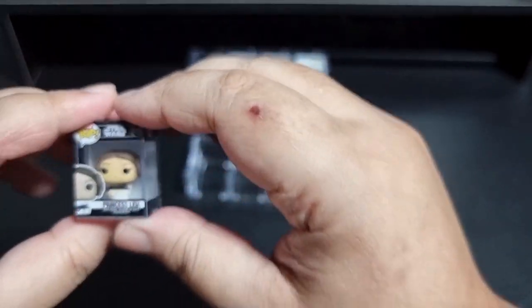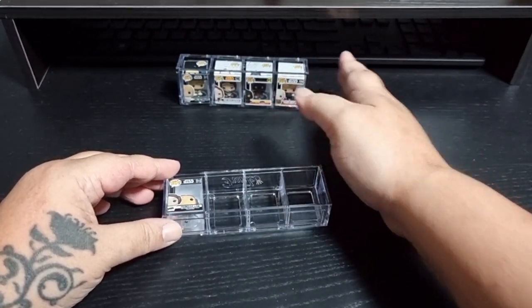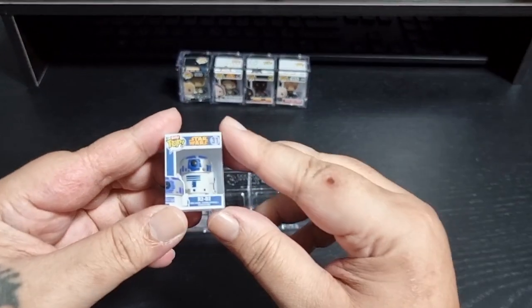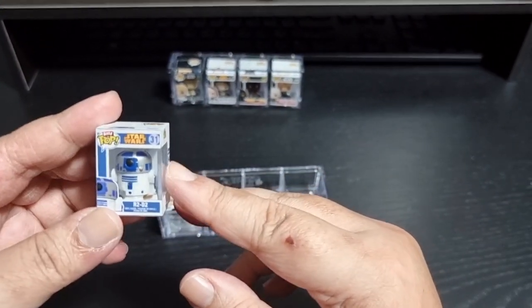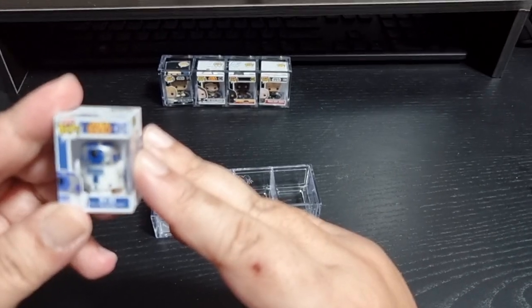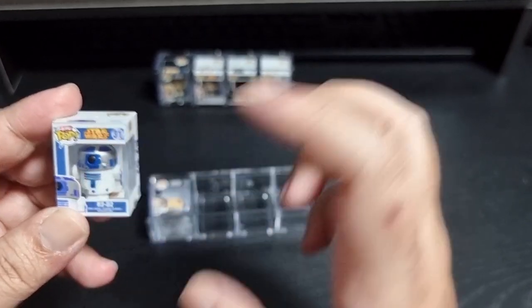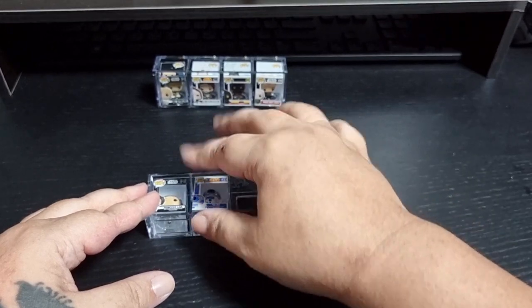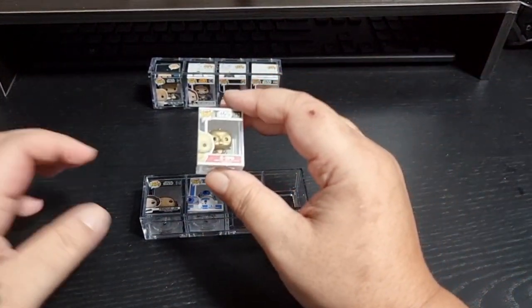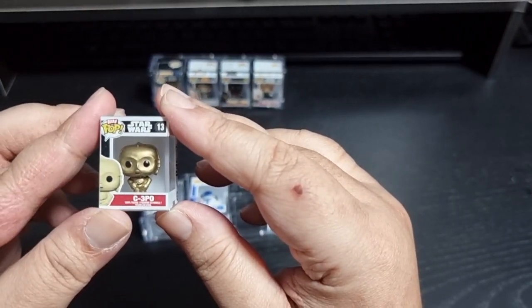Okay, so Princess Leia, you'll be here. Okay. Alright. And next will be R2D2. Why? My goodness. Okay, next is R2D2, guys. As you can see, R2D2. Yay. You know, I think for me, this is the best way of having Funko. I think. And we have C-3PO.